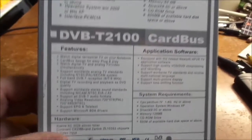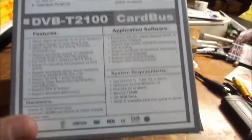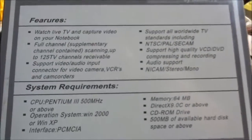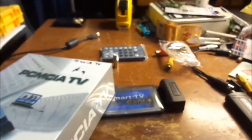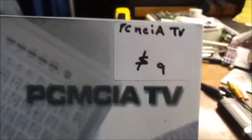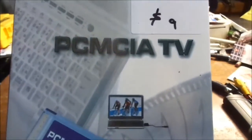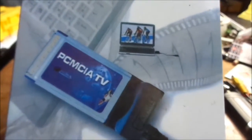So, as you can see here, it even mentions Pentium 3 as the bare minimum. But for optimal performance, the faster the CPU, the better. And guess what? I only paid $9, and this was a few years ago. This is one of those that I will definitely keep around to show my kids or anybody who hasn't seen something like this for a laptop.